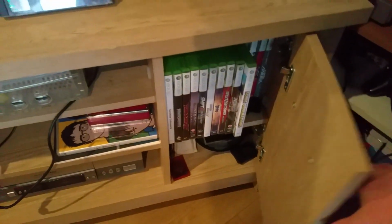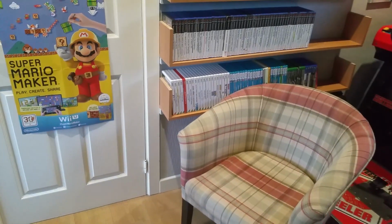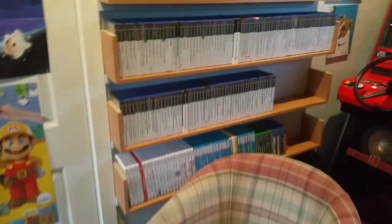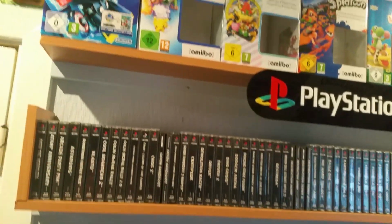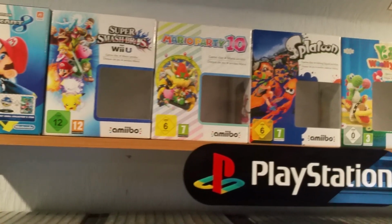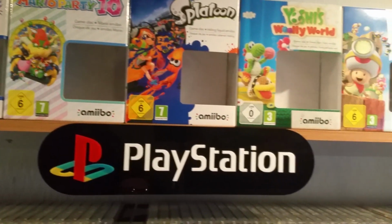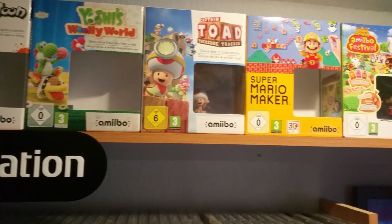Xbox 360 are down there. Original Xbox as well is in there. And PS1, PS2, Wii U, and the new consoles. So yeah, without further ado, let's have a look into this lot. Me Wii U big box sets. Got these when the first print, when they first came out.